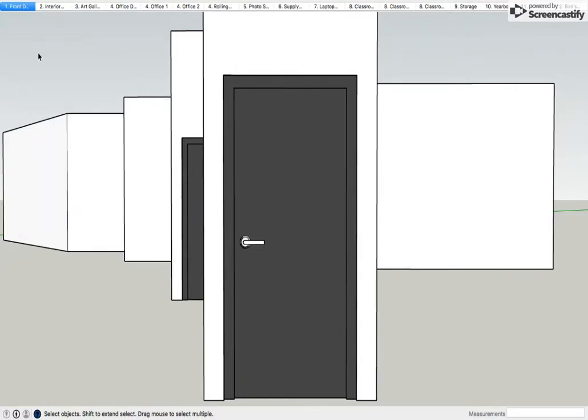I'm a sophomore at North Attleborough High School here, and today I want to show you a project that I've made during graphic design class, and that's a model of room 114, which we're hoping is going to be the new graphic design room next year.